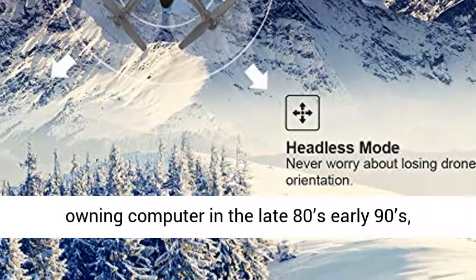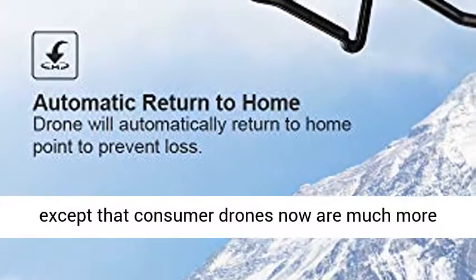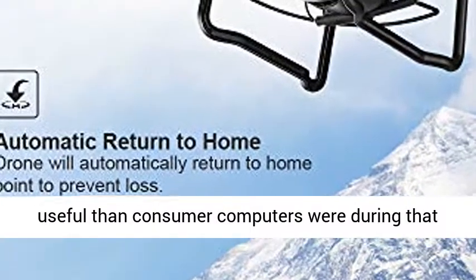It's like owning a computer in the late 80s, early 90s, except that consumer drones now are much more useful than consumer computers were during that time period.